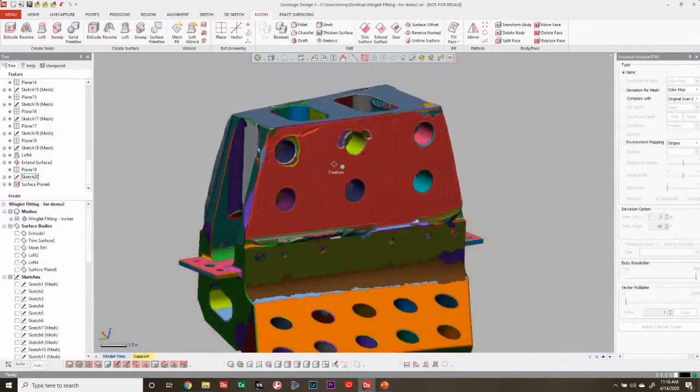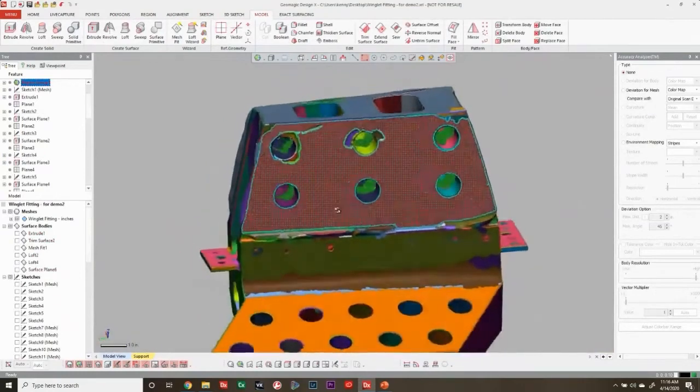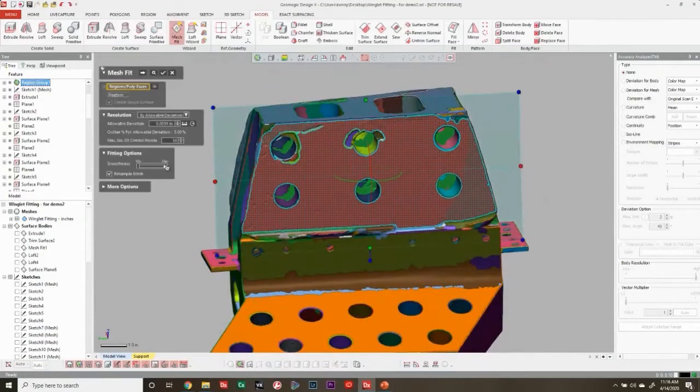And I think we have one more mesh fit we can do. Yeah, so this is a free form, still seeing it as slightly curved. So again, mesh fit, crank that smoothness all the way up to max, just to make sure I don't get any ripples in the surface there.